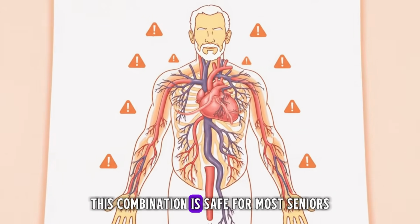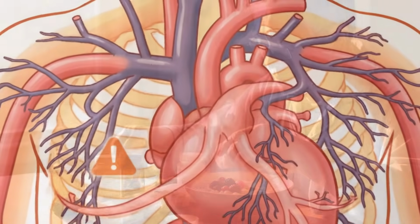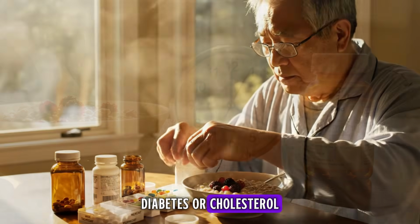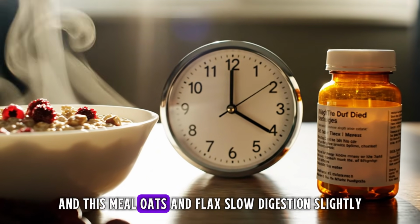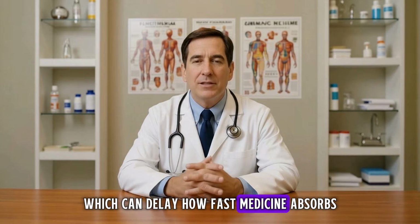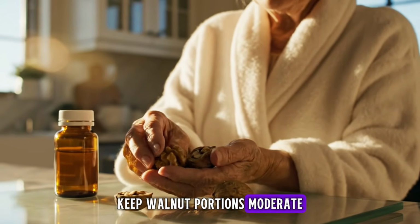This combination is safe for most seniors, but a few cautions can help you use it wisely. If you take medication for blood pressure, diabetes, or cholesterol, give at least 1 to 2 hours between your pills and this meal. Oats and flax slow digestion slightly, which can delay how fast medicine absorbs. If you use blood thinners, keep walnut portions moderate.